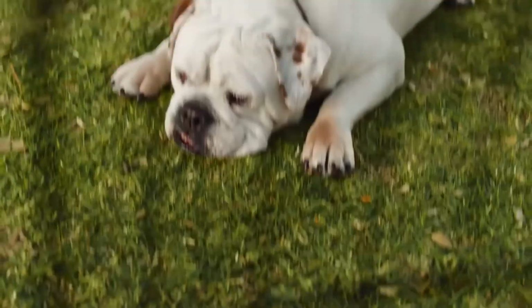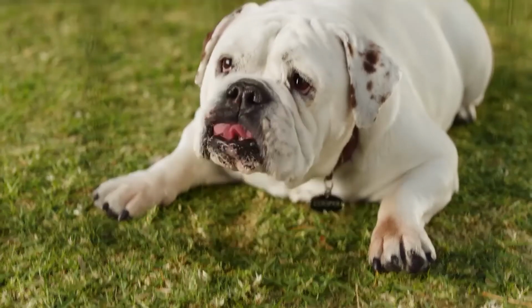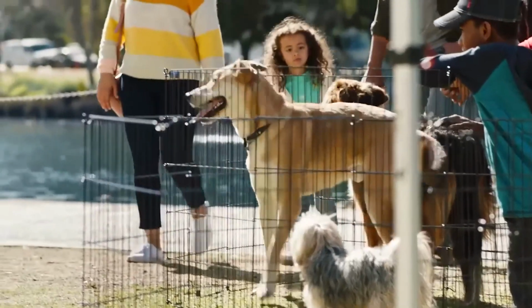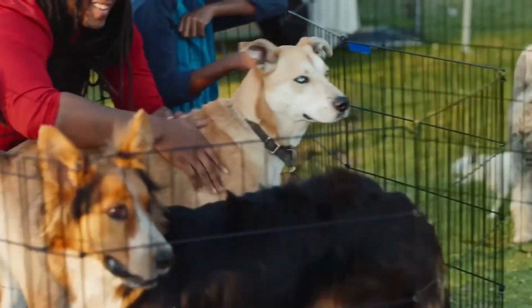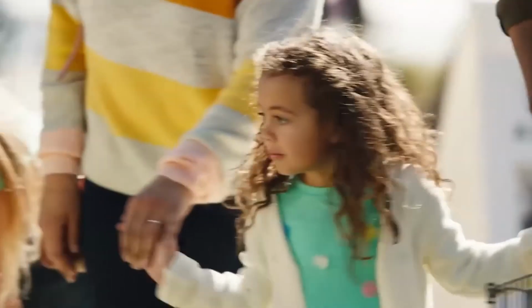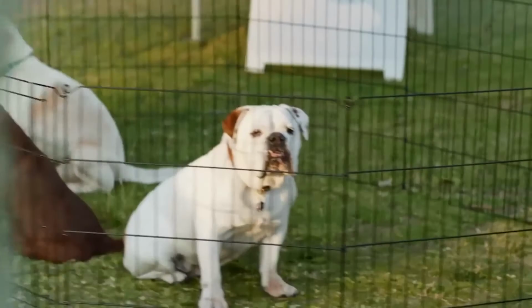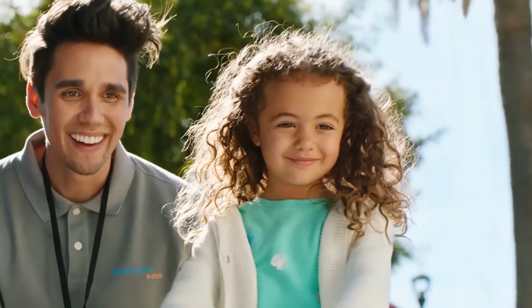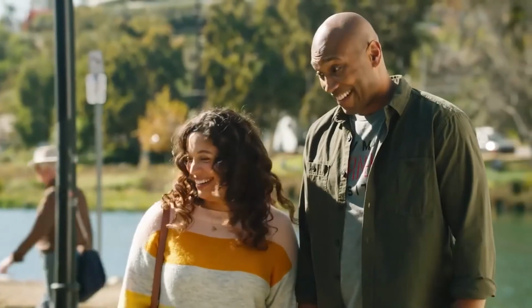Who's this old guy? Oh, that's Cooper. Hey, Cooper. Yeah, he's seen a few of these. Most people like to adopt the younger dogs, but one day your time will come, huh, Cooper? Aww. Sweetheart, what about these puppies? Oh, they're cute. How about here, baby? Mommy, puppies. Mommy, Daddy. That's it. That's the one. Bring me home. What's his name? Cooper.